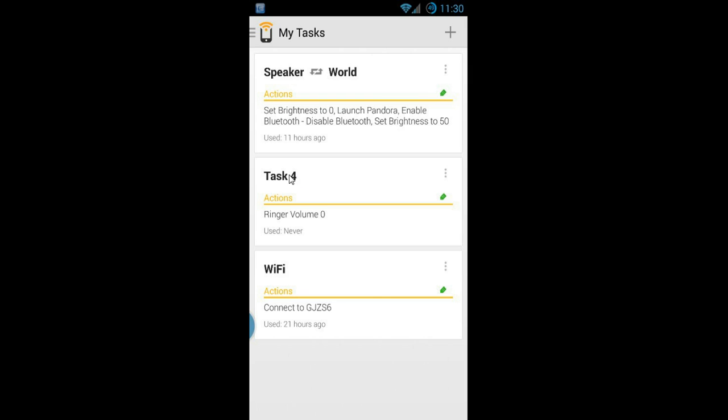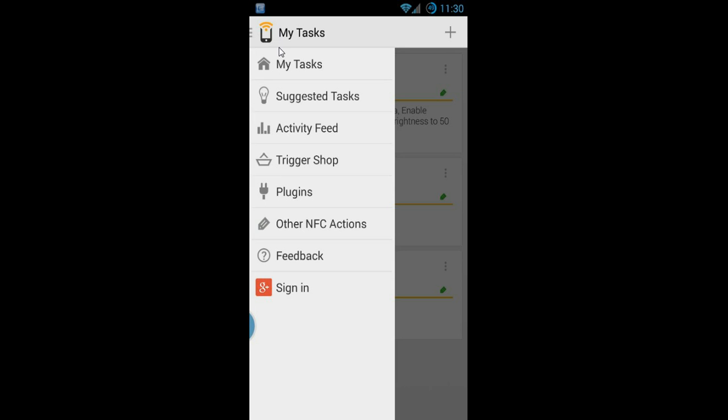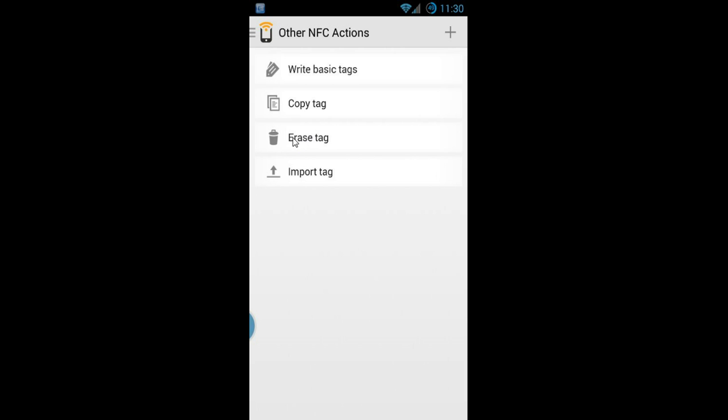So there is a task 4 that I can rename if I want. And then if I go over here, another important thing is other NFC actions. And over here we have a very important one, which is erase tag.